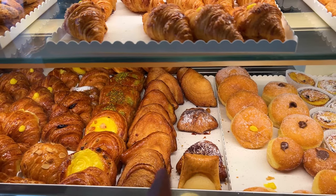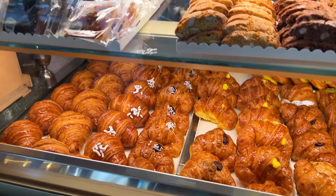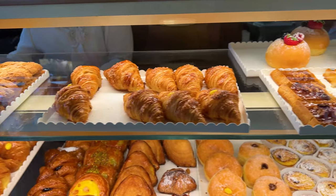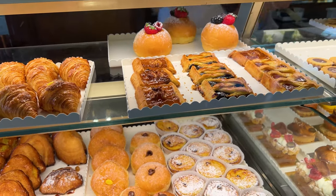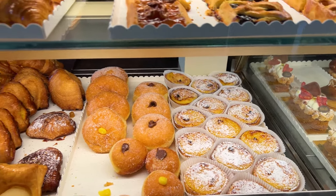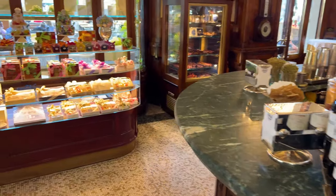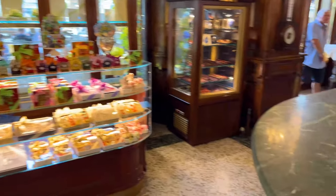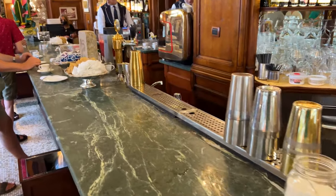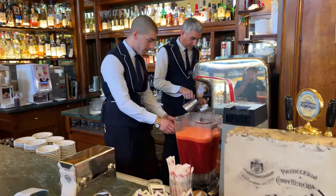These sfoglia are really delicious. These are really good for breakfast in the morning. Lots of people order these also, as you see. Budino, budino di riso. These are exactly from Florence. And over here, you can pay. And here on a counter, you can get your drinks. As you see, they prepare it.